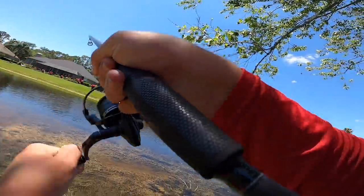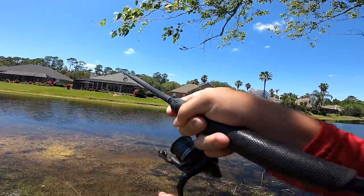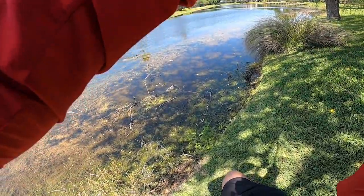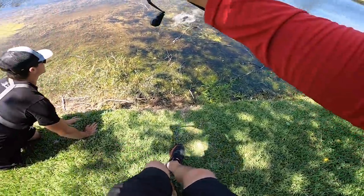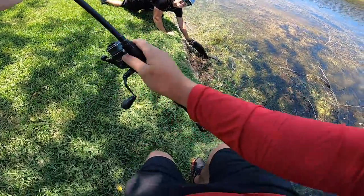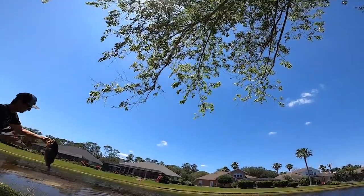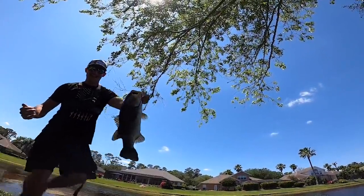Oh! Biggin! Redemption! Oh my gosh! Guys, guys, guys. Get him out of that grass. Oh my god. Guys, it's a freaking tank. Noah. Yes, guys. That's a 5-pounder. That's a 5-pounder, bro.